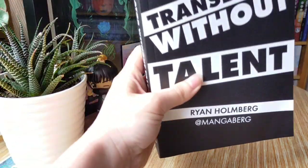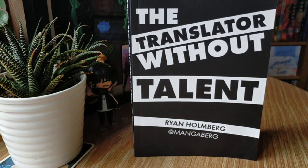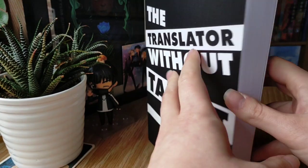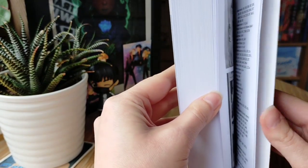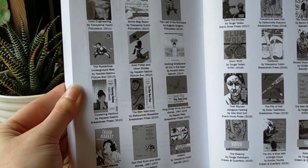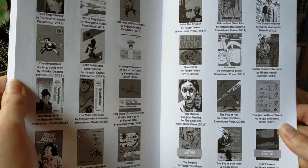And this is The Translator Without Talent by Ryan Holmberg, aka Mangaberg. Ryan Holmberg is a professional translator, a Japanese to English translator. I presume perhaps maybe the other way, I don't know. He's done work for Drawn and Quarterly, generally, as I think that's where most of his body of work comes from. I think at the end it shows all of the titles that he's translated throughout his career. Picture Box stuff, and then Breakdown Press, and then Drawn and Quarterly is sort of more his recent stuff.